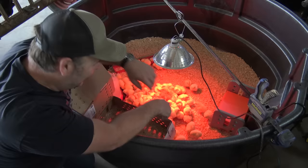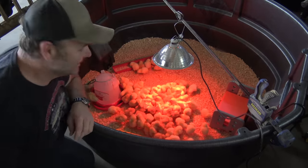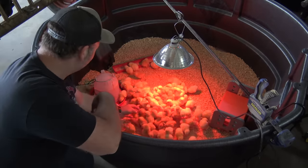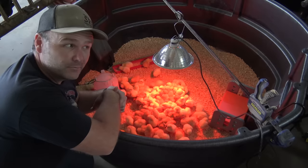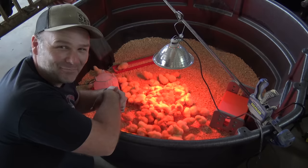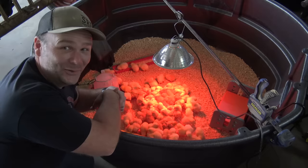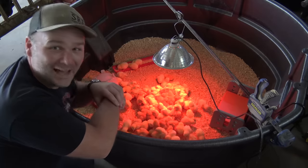Cool. There were four extras in there. So there were two extras in the Cornish Cross box and four extras in there. So that makes for a total of 105 birds. That's a lot of chickens, man. That's gonna be a lot of food. These birds are gonna plow through some food.